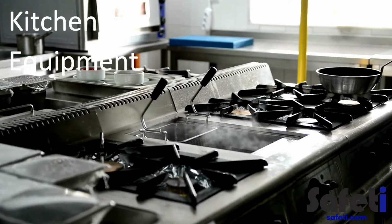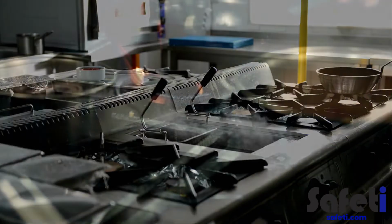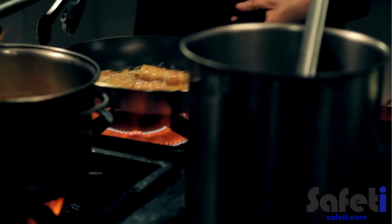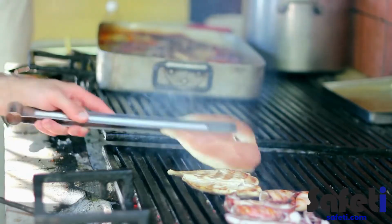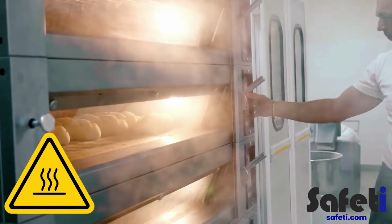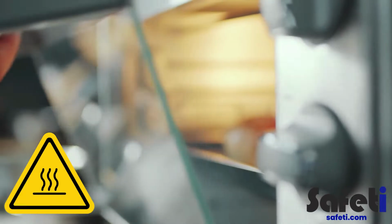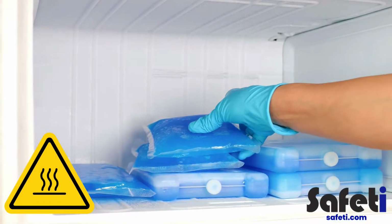Kitchen equipment. There is a range of specialist equipment in the kitchen and food preparation areas. Only use equipment that you're trained and authorised to use. Remember, burns and scalds are commonplace in this environment. Please stay aware of hot surfaces, liquids and steam. The use of oven or gauntlet gloves for hot applications and protective gloves for cold applications may be required to minimise the risk of hot or cold burns.